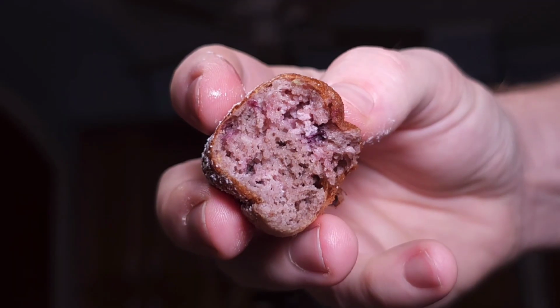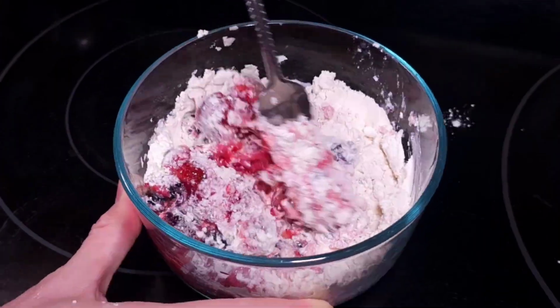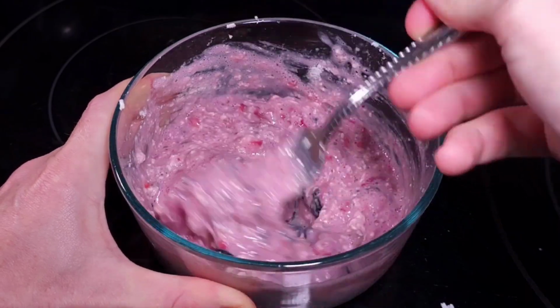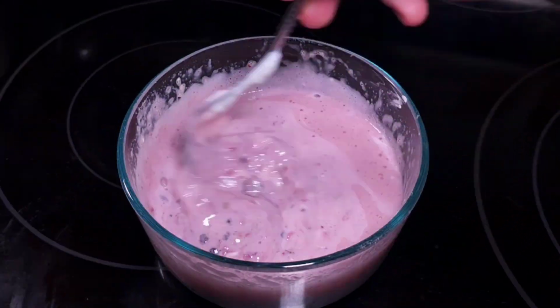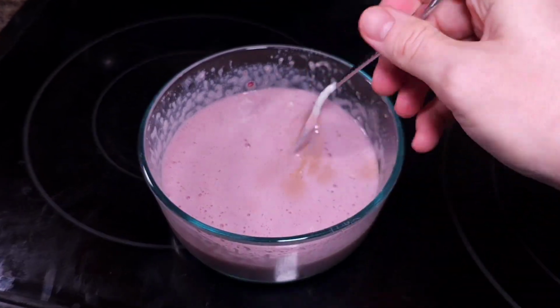my sweet tooth. These quadruple berry Æbleskiver are a game changer. We start by mashing together our berries with whey or whatever protein powder you like to ensure it's fully incorporated without any lumps. Next, we add Greek yogurt for creaminess and tart cherry juice, which has tons of health benefits and adds extra natural sweetness.